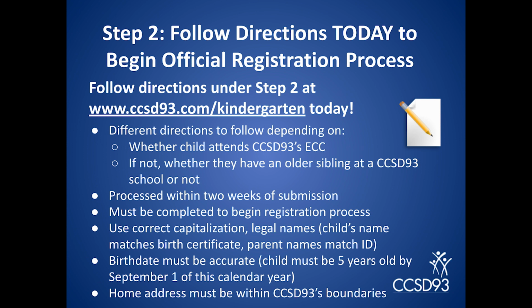If your child is entering kindergarten from CCSD 93's Early Childhood Center, you can complete the entirety of your child's registration right away. If your child is not coming from CCSD 93's Early Childhood Center, you'll be asked to enter basic information about your child and then finish registration after our school office has processed this initial information. Our school will process the information you submit in step 2 within 2 weeks of your submission. Please complete this step immediately after watching this video and be sure to complete the information accurately, including your child's legal name and correct capitalizations.